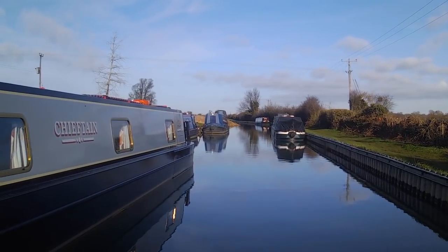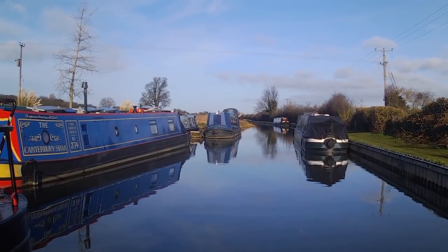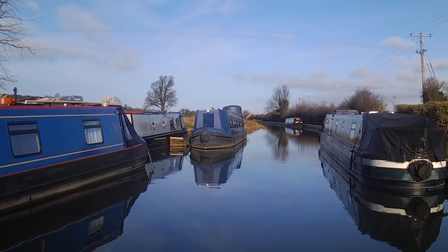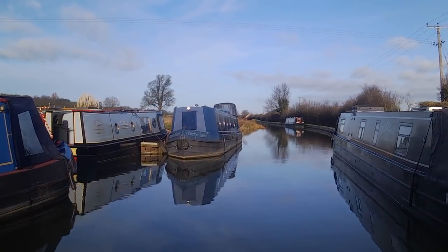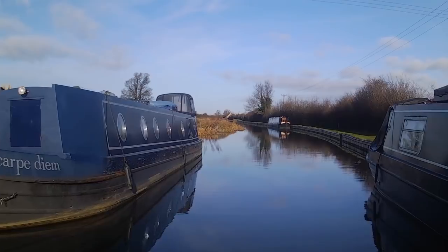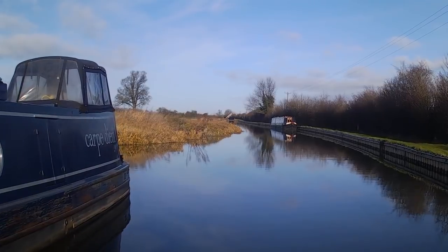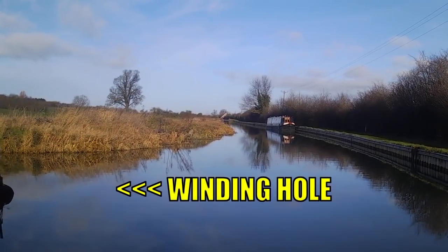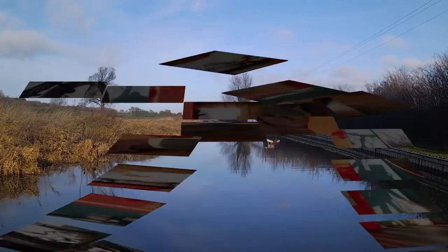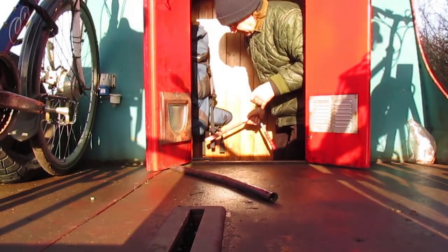Just after the little boatyard here there's a winding hole which will be on your left, and I decided to moor up just beyond that. Well, I've just moored up, and of course it's time to let the cats out as usual.